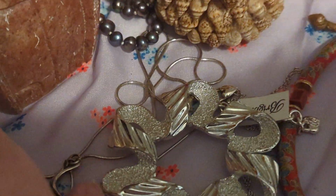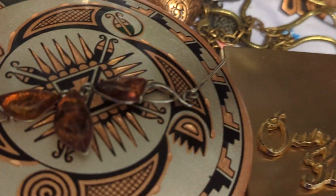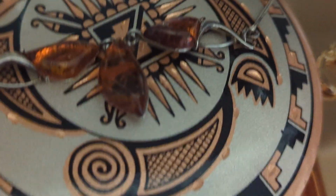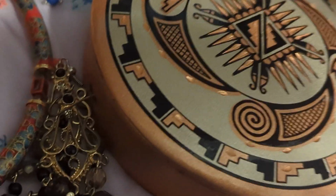Then this is amber. I have not had a chance to test this yet. It does glow like crazy, but I'm not sure that it is sterling, which does happen. Sometimes these actually come from Russia. Oh, it's not showing very well. I promise you it glows. Okay, putting it on this trinket box helped. So now you can see the glow of the amber. I do believe it is real amber, but again, at this point, I'm not sure if it's sterling or not. I need to test it. It's beautiful regardless. I like the design. I love this pendant style.